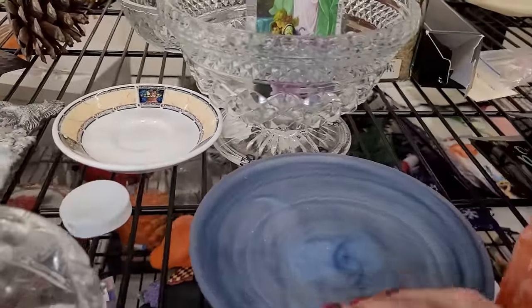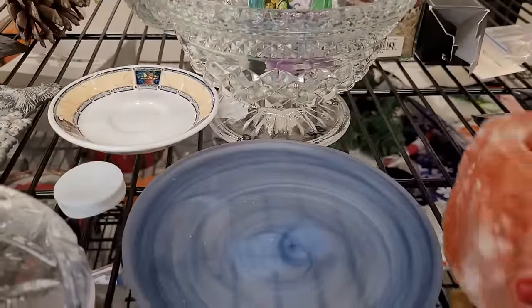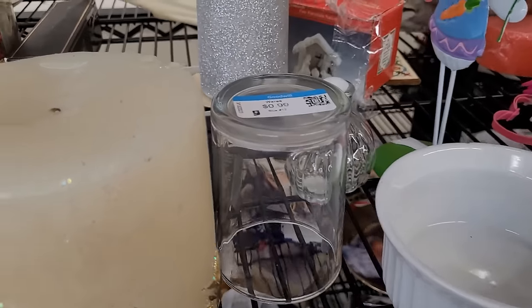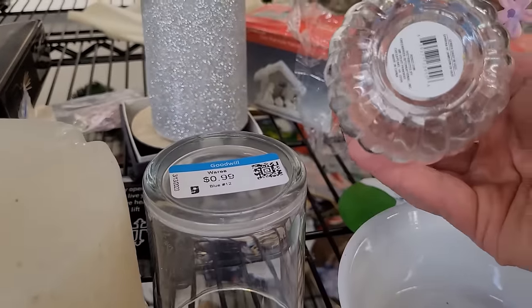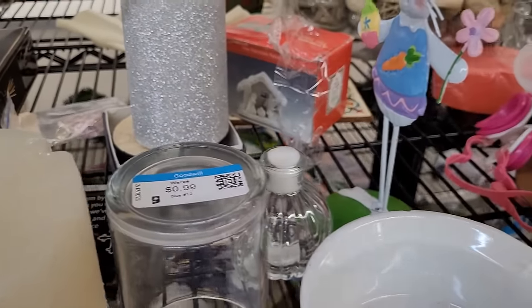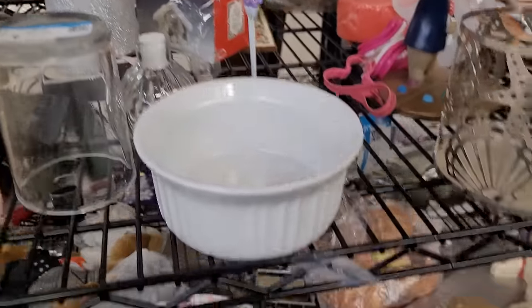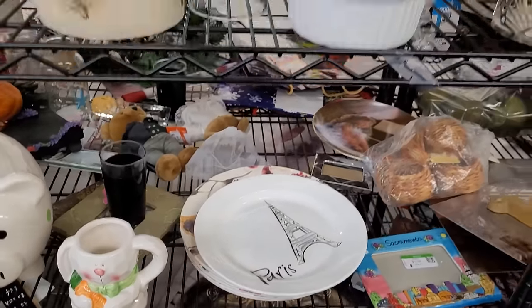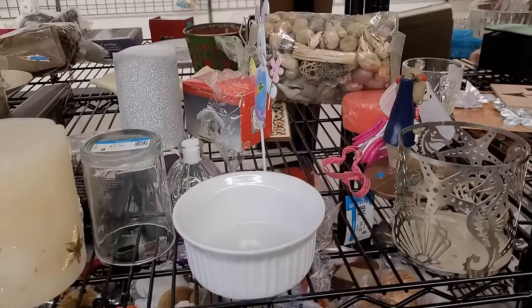This looks like a little candle saucer. Again, quite lightweight, probably a Big Lots piece. It's a salt candle. Be careful with salt candles because they're quite dangerous for cats. Cats are attracted to them and they lick them, and the salt can be quite harmful. So do be careful if you have cats.